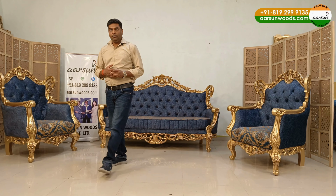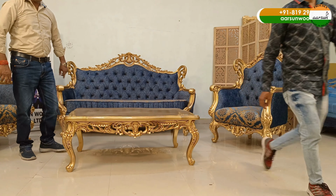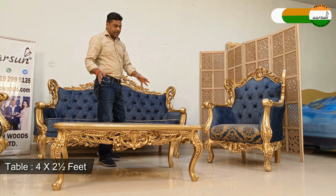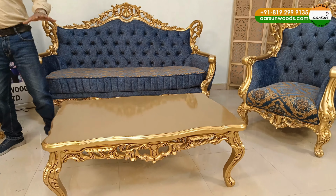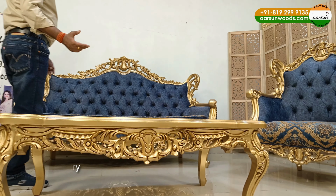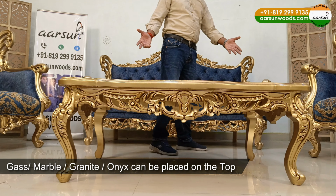Now I'll move on to the table. I'll put the table right in the middle. This is 4 feet by 2.5 feet, a little bigger size than the 4x2 that we regularly make. And the design again matches the sofa set, with a hard, plain top. You can put glass, marble, onyx, or you can use table mats and use it as is.